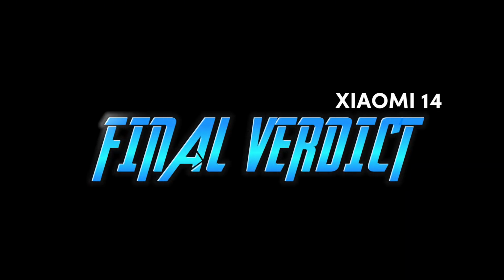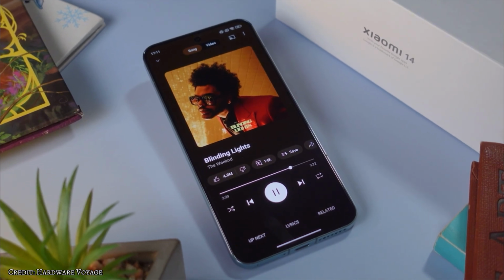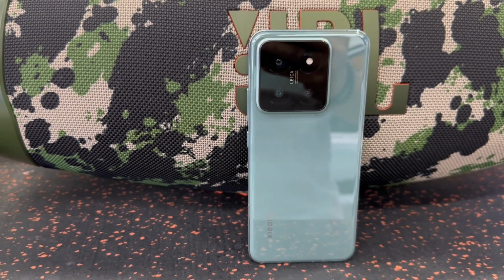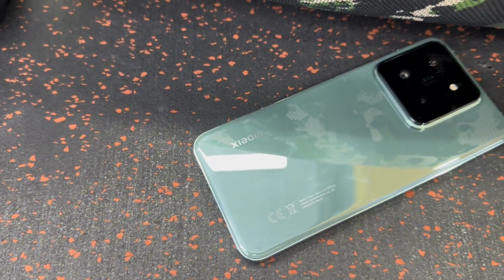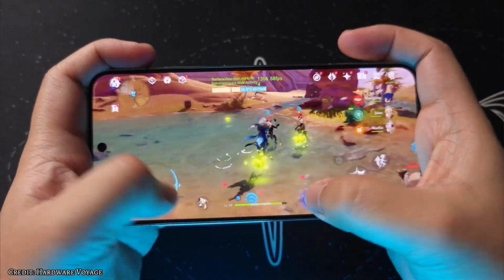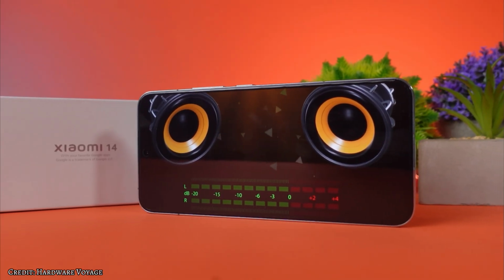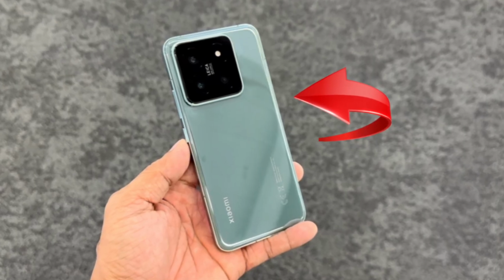Now here are my final thoughts. The Xiaomi 14 is a testament to Xiaomi's commitment to innovation and quality. It's a device that ticks all the right boxes for those looking for a powerful yet compact smartphone. With its outstanding camera, robust performance, and all-day battery life, the Xiaomi 14 is set to alter the status quo in the smartphone market. Alright, that's our quick review of the latest Xiaomi 14.